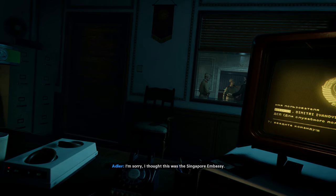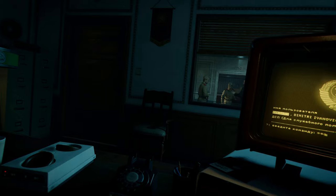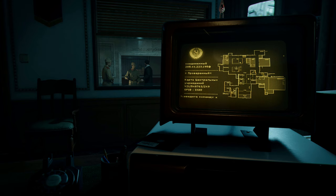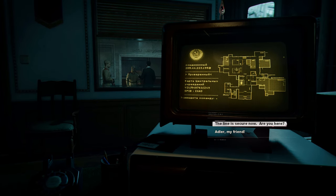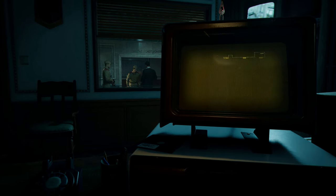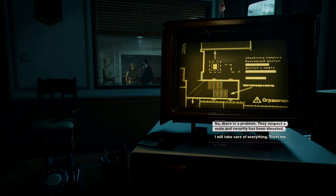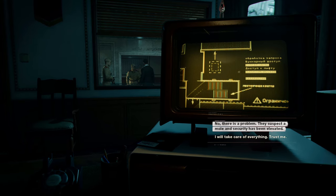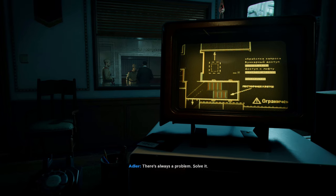Sorry, I thought this was the Singapore embassy. Adler, my friend. We're not friends yet, Belikov. Did you get access to the bunker? No, there's a problem. They suspected a mole and security has been elevated. There's always a problem. Solve it.